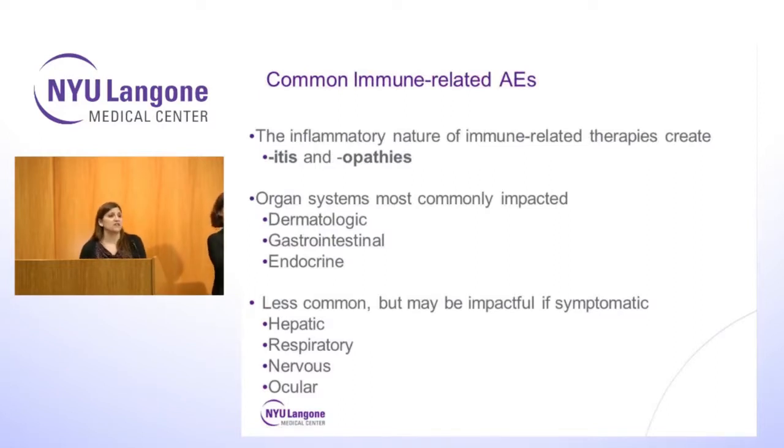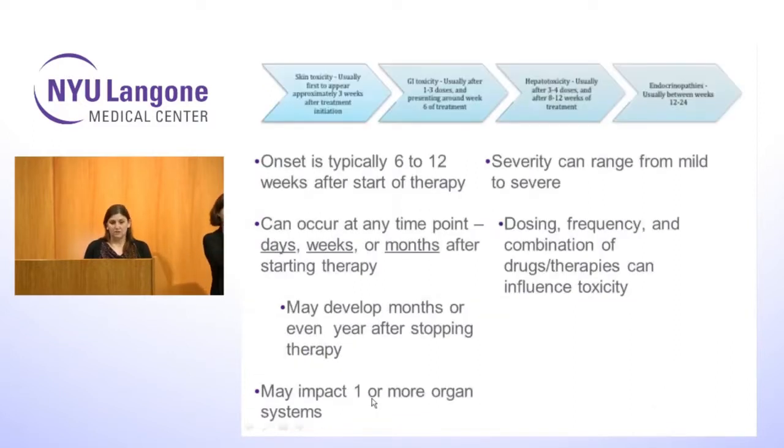So the other thing that we see, because we're revving up the immune system, is we sort of create this inflammatory state in a patient. So a lot of what we see are these inflammatory side effects, a lot of the itises and the apathies. And a lot of organ systems themselves can be affected. So we see a lot of the skin toxicities, GI toxicities, and the endocrine system gets affected. Less common, but certainly we can see it, and we take pause because they can be serious. We see a lot of issues with the liver, the respiratory system, the nervous system, and we worry about ocular toxicity as well.